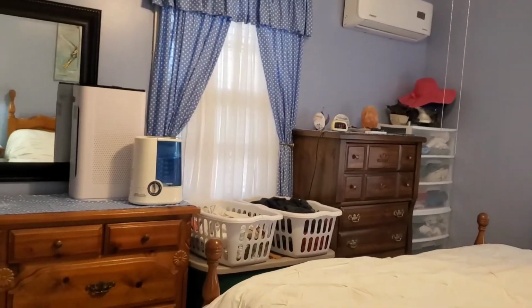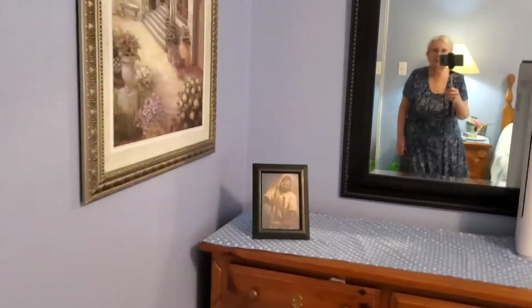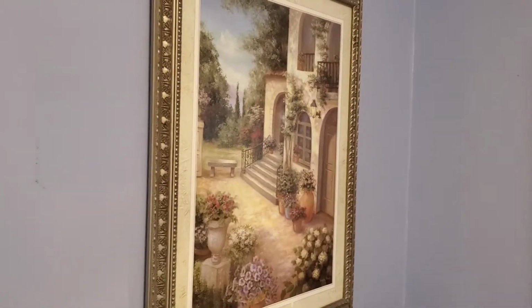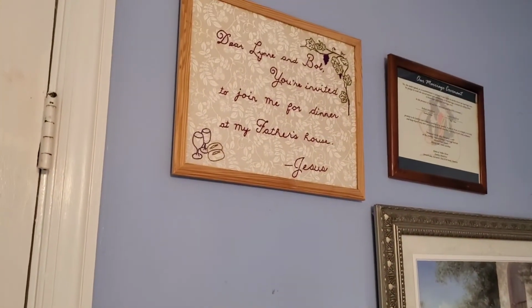So here is our bedroom. And I'll try to go slow. We originally had this picture above our bed. We've had this for years and years and years, but I was kind of getting sick of it. And Robbie gave us a very beautiful picture, he and Olga, for Christmas.